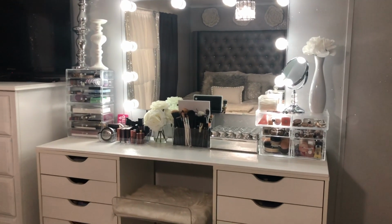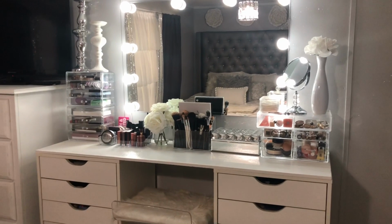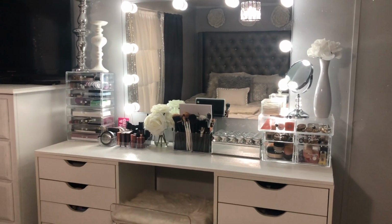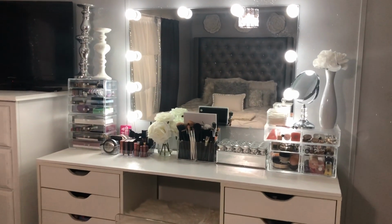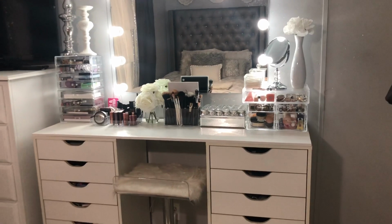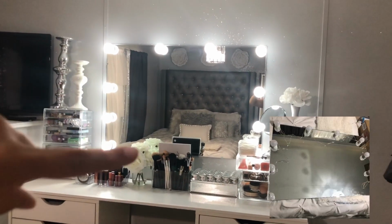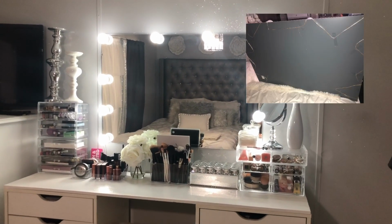I did get the top of my vanity at Home Depot. I just cut it at the measurement and then I painted it, as well as the mirror I got at Home Depot. So I kind of did a do-it-yourself vanity. I will be inserting pictures of how this looks in the back, how I connected the lights.